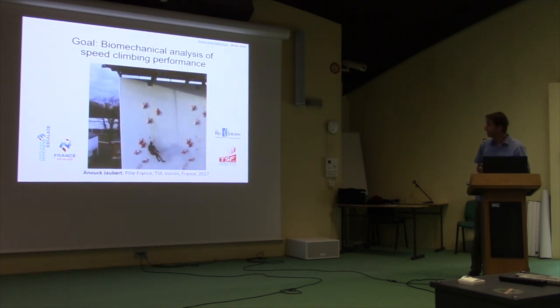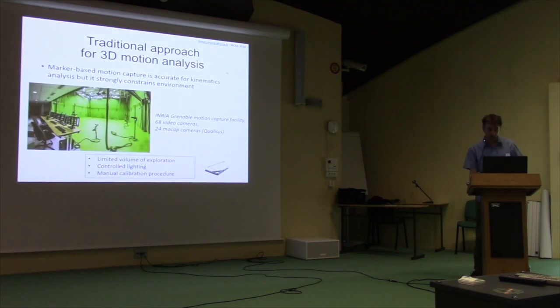So here you see the performance run by Anouk Jobert at the Pôle France in Guaron on the speed climbing wall. So we are first particularly interested in kinematics analysis, so to get the 3D motion. So in biomechanics, when you think about kinematics analysis, the traditional approach is to use marker-based systems. You've seen some examples of that.